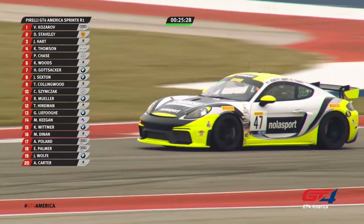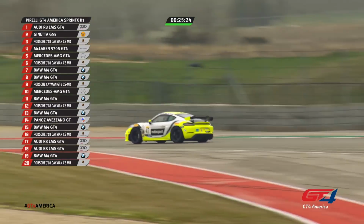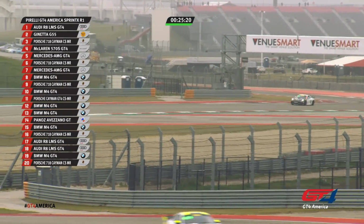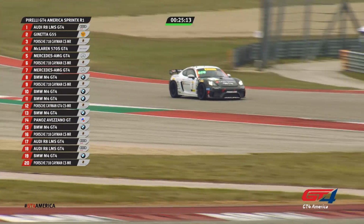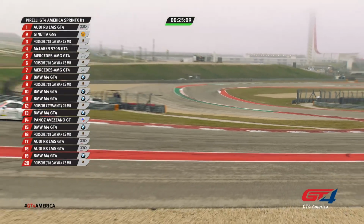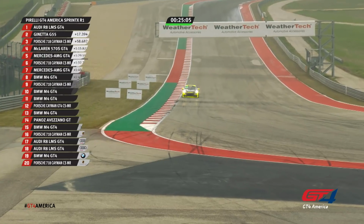So. Yeah, not a good stop. 102 seconds essentially. Now they have to go through the next timing loop before that update. It still shows Jeff Burton, who's taken over for Kozarov, leading, but that will, of course, change. Yeah, it should be Hart assuming the lead of this race, the Nola Sport entry.